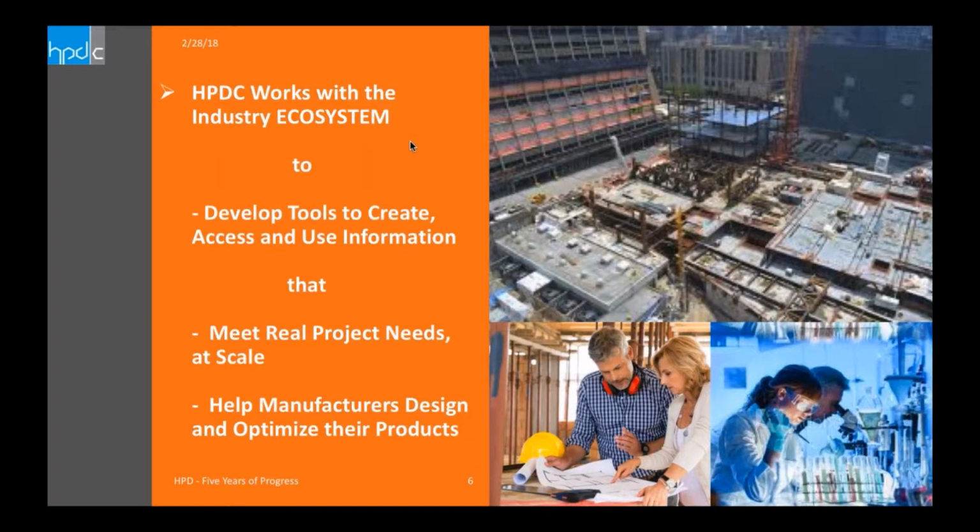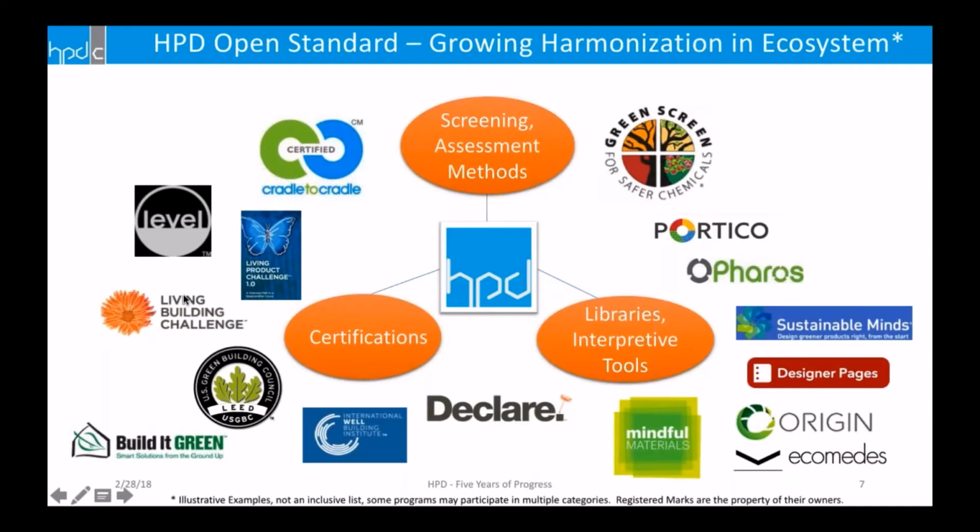And this is what fuels this diffusion of the technology, is when these things start to happen. And we've had an amazing explosion of these capabilities since we started. This chart here identifies some of the key groups that we're working with in key areas: screening and assessment methods, certifications, libraries and interpretive tools, and there are more coming all the time. And so this is very, very encouraging to us, obviously, that we can see that it really is growing as a trend. The participation is growing, and so consequently businesses, and two of them are right here with us on this call, start to see interesting opportunities for them to start investing. And that's what we're really trying to fuel, is that industry-wide investment to identify the problems, solve the problems, add value, and fuel this virtuous cycle of innovation that will make things happen.